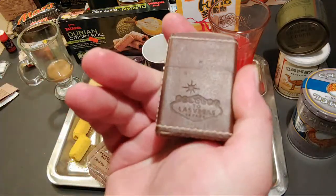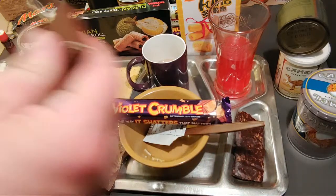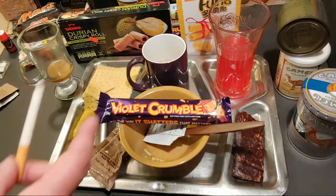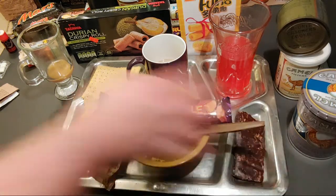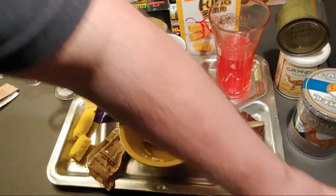Still using the Las Vegas lighter that K-Man sent me a couple years ago on my birthday. I've actually got the Las Vegas ashtray sitting right down here as well. That's what this lighter's sitting inside of, actually. And I set it back down over here. Woo! What else is sitting in here?